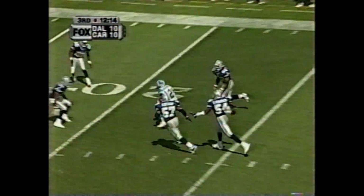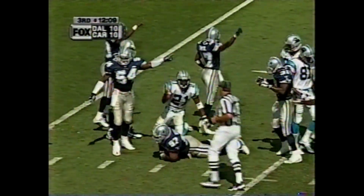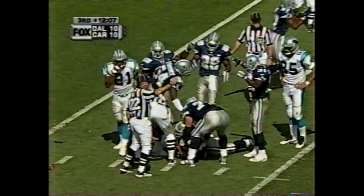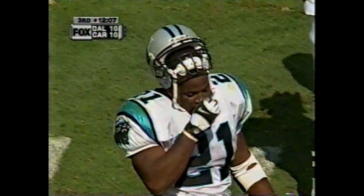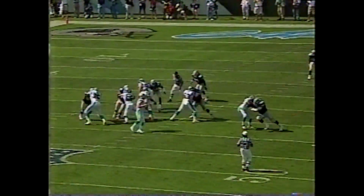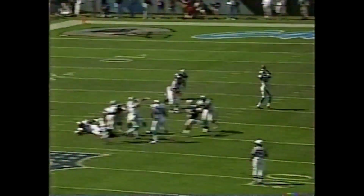3 wide receivers on 3rd and 5. Beuerlein over the middle to Biakabatuka. First down, he lost it. He lost the football. He fumbles for the 3rd time today, and the Cowboys have recovered. If the Panthers are not successful today, they are only going to have themselves to blame.